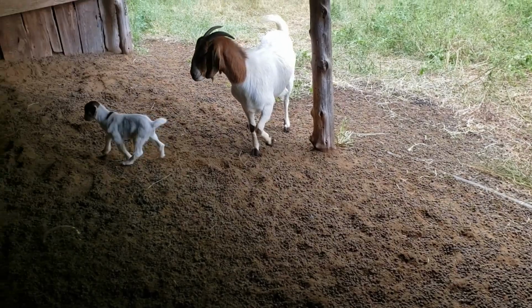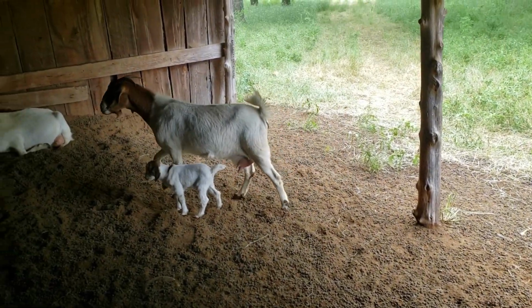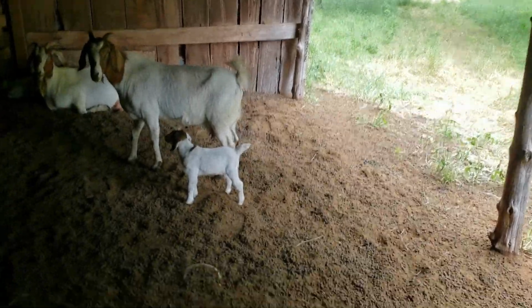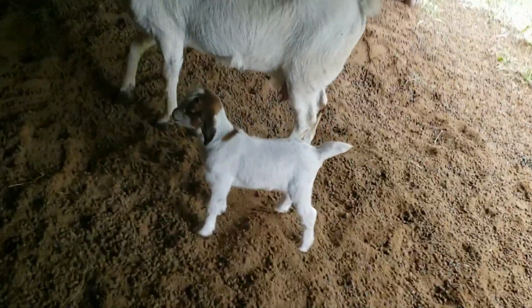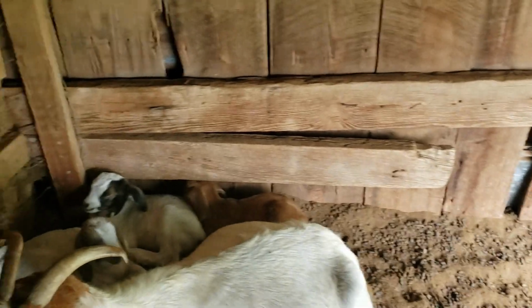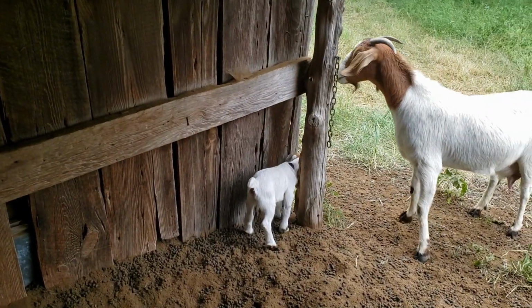And yes, now that I'm out of school, we're going to muck out this barn, which is long overdue. But I thought you guys would enjoy seeing my babies. Hey, little guy. Right now, they're still at the age you can catch them. But boy, when they get a little bit bigger, they're fast.